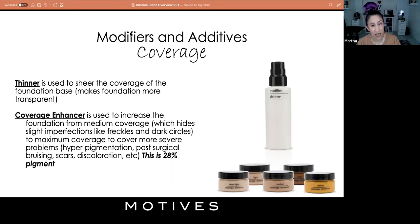But if we add all these things in it and we still want a full coverage, we have what we call coverage enhancer. This is used to increase the foundation coverage, which will help hide any imperfections, dark circles, and it's going to give you that maximum coverage. Like I said earlier, I have a full coverage foundation because I have a good amount of coverage enhancer in it. So this is 28% pigment straight out of the little jar. 28% pigment. So this will definitely hide all the indiscretions of your whole entire life if you need it to, because we can bump up the pigment.